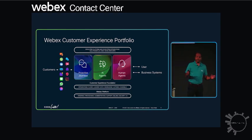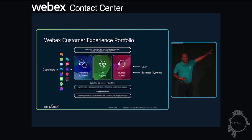I'm pretty sure if you have attended a lot of Webex Customer Experience sessions, you would have seen this chart pretty much there. What does that mean? We have embedded the right amount of AI in our products. Our CX portfolio is focused on solving 3 main business areas: more proactive, more self-service, and more empathetic, where customers are serviced by human agents who are actually augmented by AI.